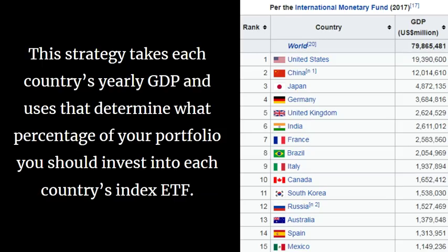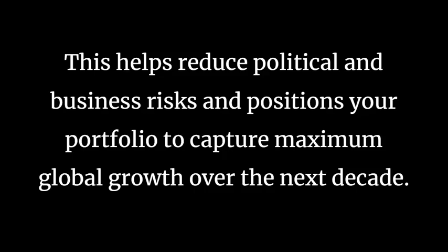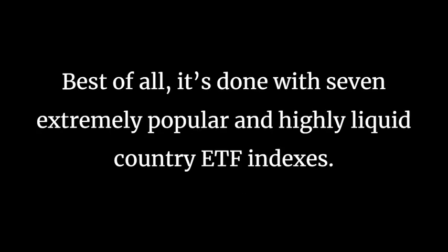This strategy takes each country's yearly GDP and uses that to determine which percentage of your portfolio should invest into each country's index. And while the United States still has the greatest GDP, countries such as China, Japan, and Germany, also the UK, India, and Brazil, have been exponentially growing their GDP at a much faster rate than the United States in the past 3 decades. This will help reduce your political and business risks and positions your portfolio to capture maximum global growth over the next decade and beyond. Best of all, it's done with 7 extremely popular and highly liquid country ETF indexes.